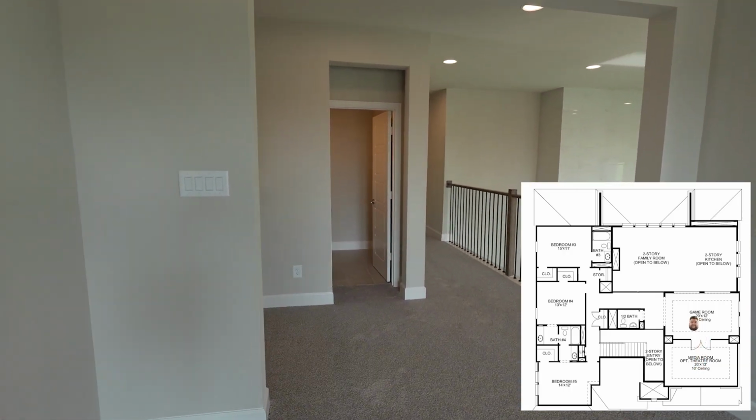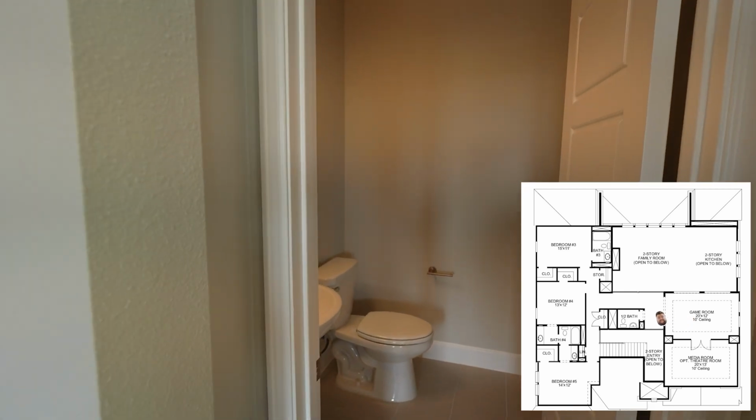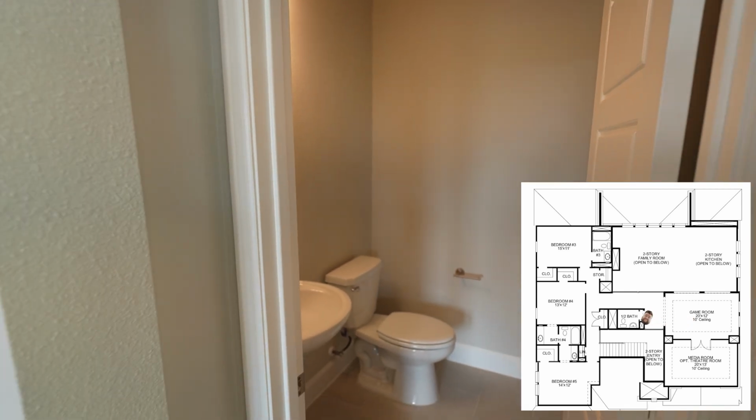Oh, I missed it. Look at that. We have a powder bath upstairs. And that's really nice, in my opinion, for your guests. So all of your bedrooms have the secluded bathroom up here, and then you can still entertain and people don't have to go into your bedrooms to get to the bathroom.